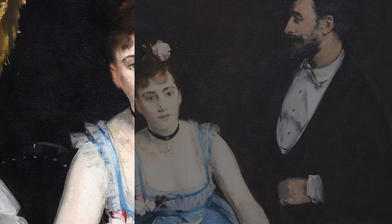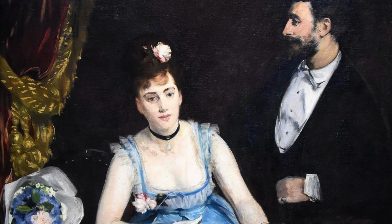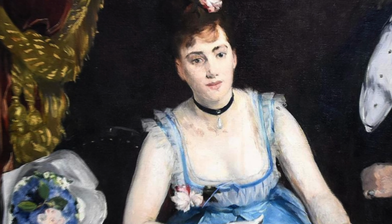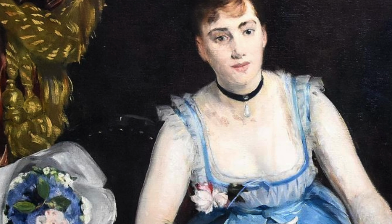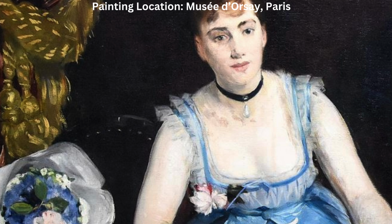This painting depicts a couple in a theater box of the Italian theater in Paris, a popular subject for many painters at the time. It was her greatest success and even exhibited at the Paris Salon in 1879, about 5 years after it was completed.